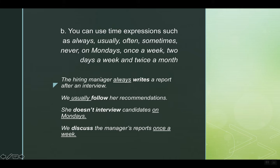Okay. The hiring manager always writes a report after an interview. Okay. When I use always, I'm probably going to use the simple present and not the progressive. We usually follow her recommendations. She doesn't interview candidates on Mondays. And notice how I make the negative for the simple present. We discuss the manager's reports once a week.